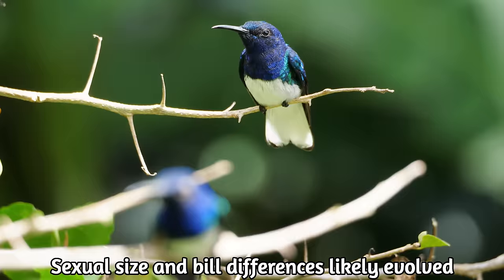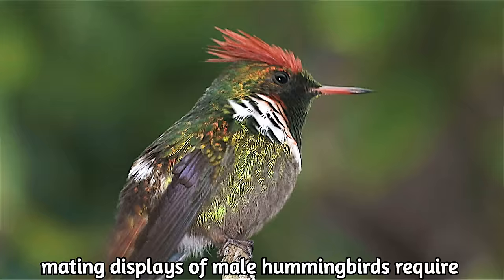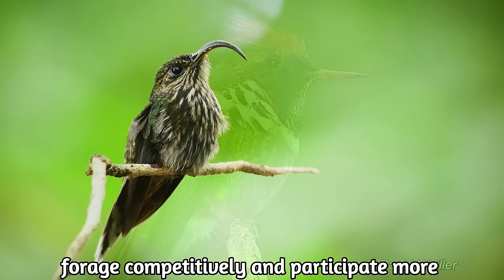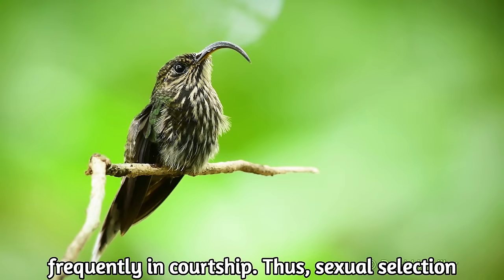Sexual size and bill differences likely evolved due to constraints imposed by courtship, because mating displays of male hummingbirds require complex aerial maneuvers. Males tend to be smaller than females, allowing conservation of energy to forage competitively and participate more frequently in courtship. Thus, sexual selection favors smaller male hummingbirds.